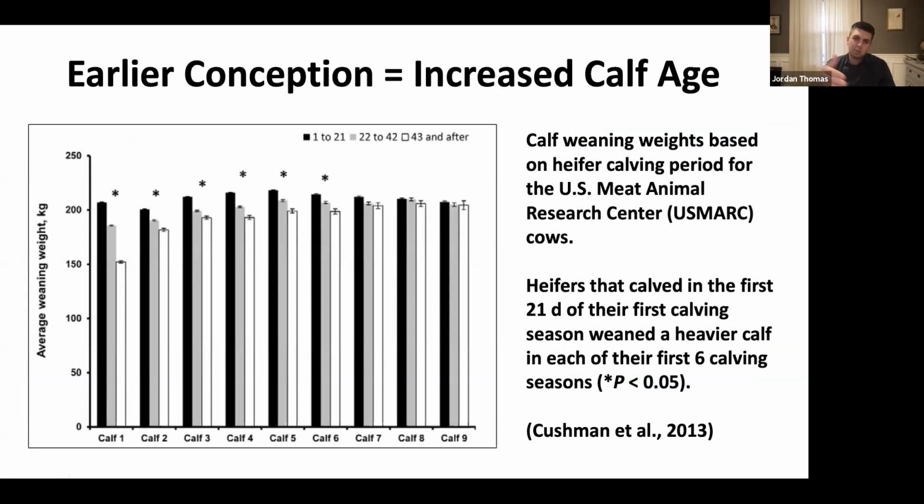So once a cow starts to move later into the calving period, it becomes challenging to get them to move up and conceive earlier in future years, again, without some interventions with reproductive technology. So this is that same data set in heifers. And if you look at when the heifers conceived their very first year, those heifers that conceived in the first 21 days weaned a heavier calf than those heifers that conceived in the next 21 days and the next 21 days. That's that black bar versus the gray versus the white bar.